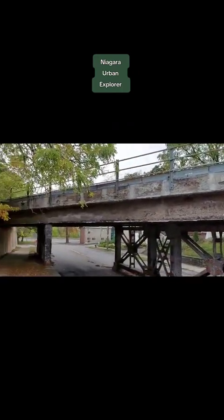I can remember living just over there, one of those houses, many years ago, when the trains used to run through here. It was loud. Same with Bridge Street. Lived on Bridge Street for a few years back in the day, and the trains went right through the backyard, basically.